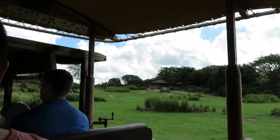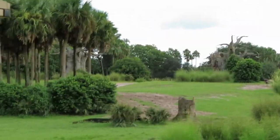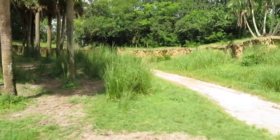Don't forget all these group animal names. There will be a pop quiz later. Wildebeest. Okay. What else can we find over here? A troop.